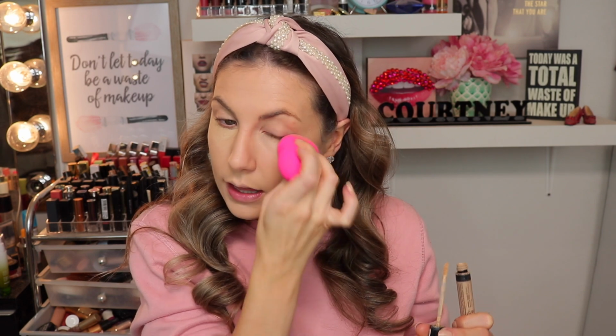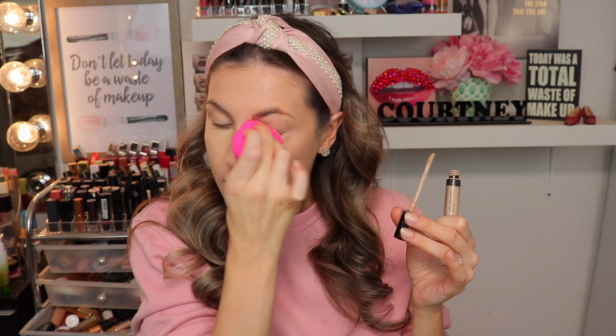So if you're finding that concealers are a little bit too heavy underneath your eye, settling into fine lines, try this out because I do find it's very long wearing and it gives you about a medium coverage, which is great. So I'm actually just going to quickly go in and set my under eyes with the Laura Mercier translucent powder. I just know this works for me.